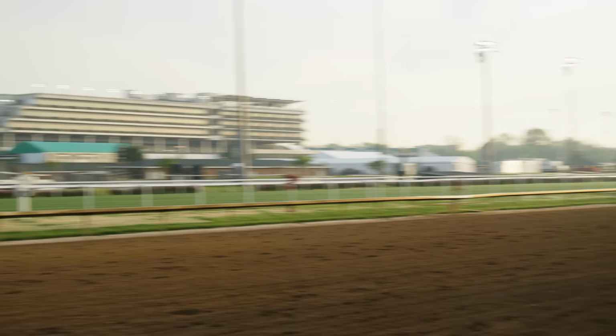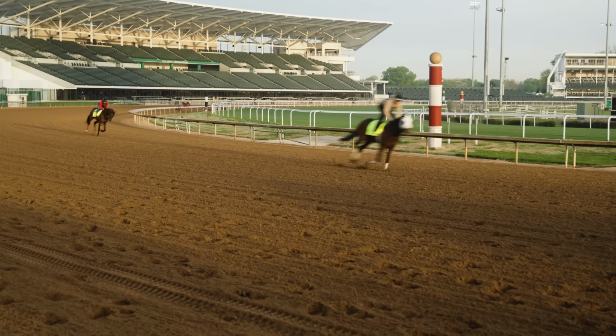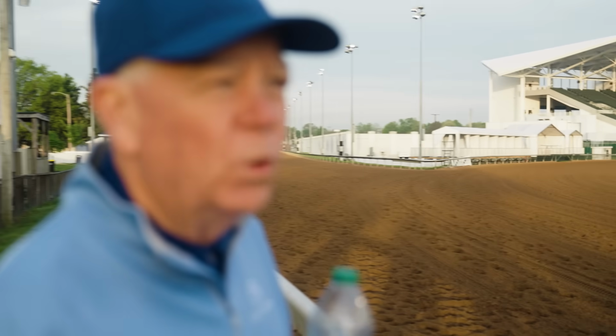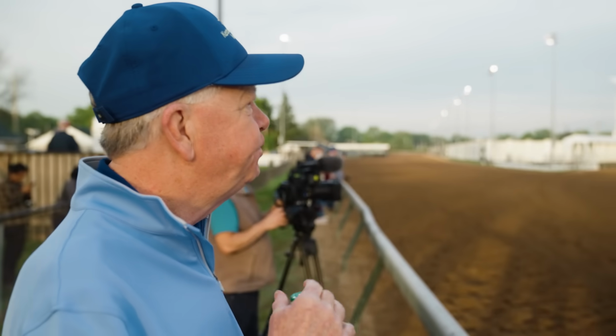I believe the second one coming here is Burnham Square. Yeah, there's Burnham Square, trained by Ian Wilkes. Burnham Square is a gelding. I think our last gelding to win the Kentucky Derby was, let's see, mind that bird? Yeah, 2009 was our last gelding to win the Kentucky Derby.